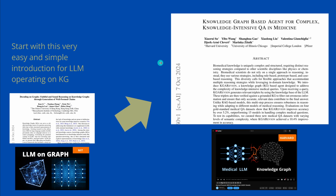If you are new to the topic, I would highly recommend you start with this very easy and simple introduction for an LLM operating on a knowledge graph. The latest publication, just two days ago, by MIT and Chinese University of Hong Kong, gives you a beautiful, simple introduction to LLMs operating on a graph topology and using the encoded knowledge of the graph structure to enhance the causal reasoning of our LLMs. And if you say, hey, that is so easy, then you can go to a really beautiful scientific study by Harvard Med. They go extra 400%.